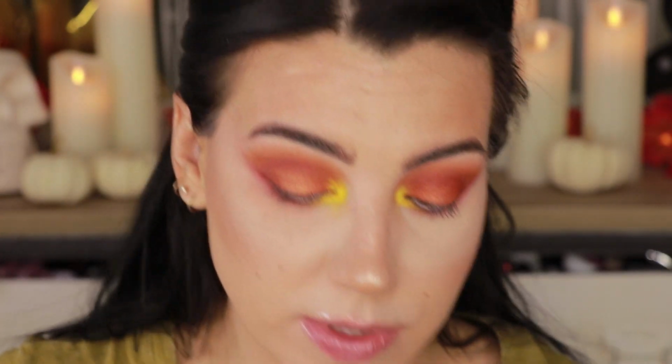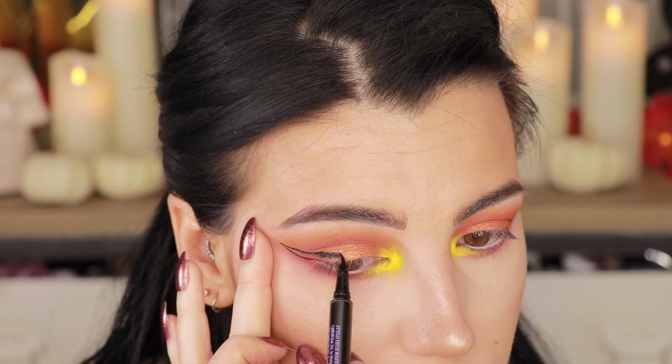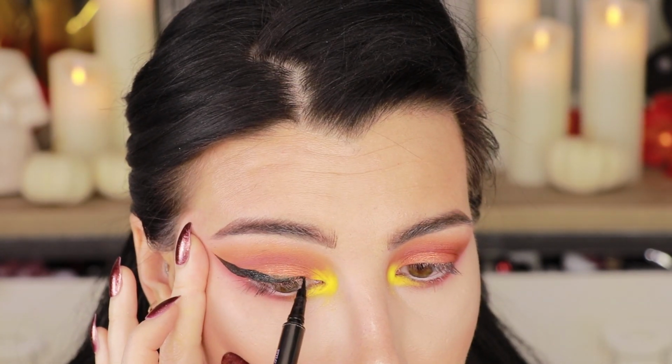And you guys know that I like to make my wings really, really big. And if you don't like to do them that big, you could totally do the same look and just do it a little bit smaller. It still works. It's just a matter of personal preference. I'm gonna do the wing on the other eye, add some lashes, and then we'll pair this with a lip. I add the lashes.